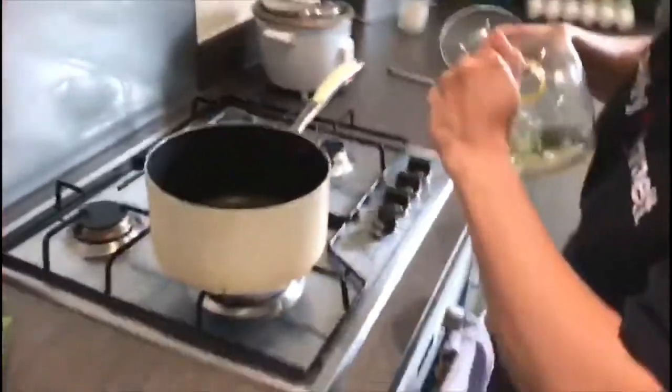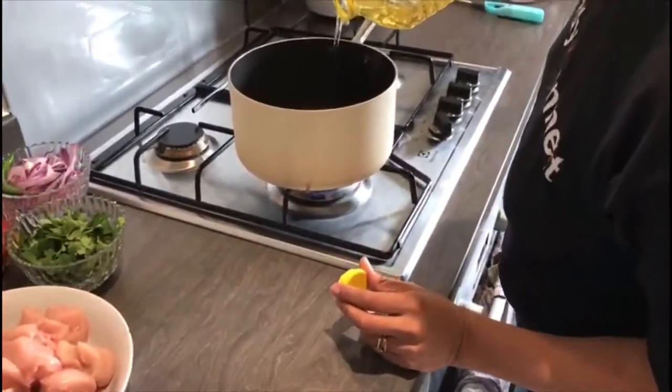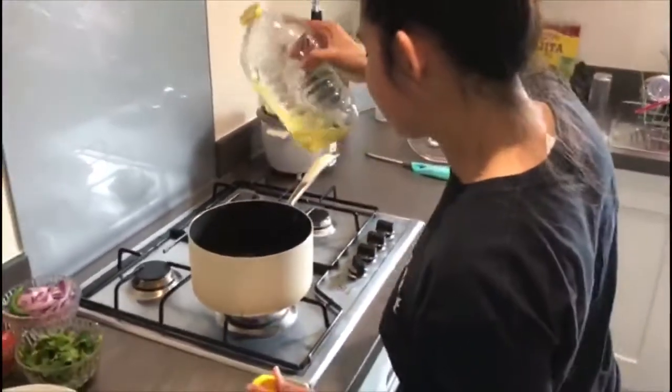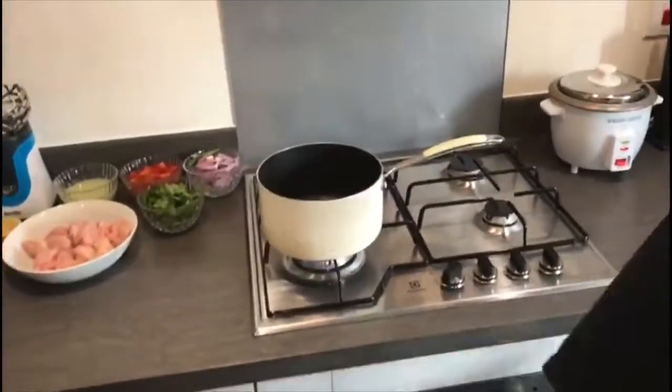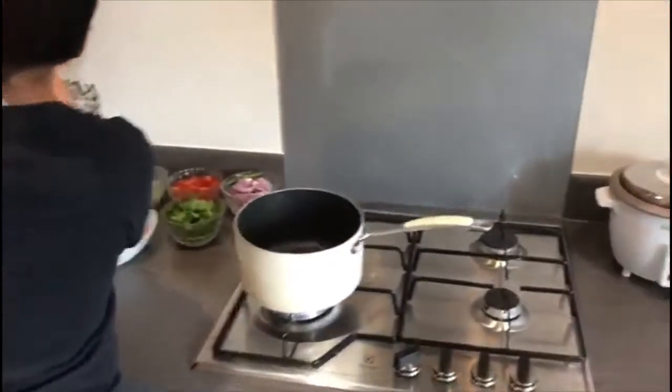Honestly, turning the cooker up. Is that the noise? Yeah. No, it was doing beep, beep, beep. Yeah, it will do after a while. Oil to start. Watch her do this.